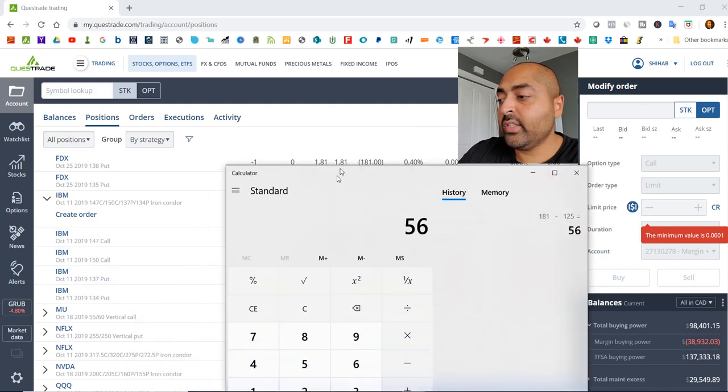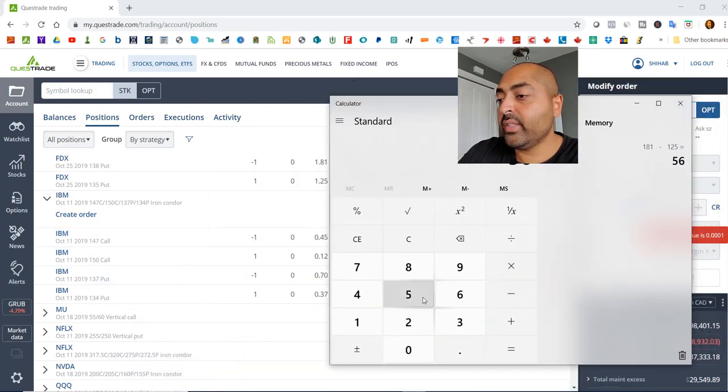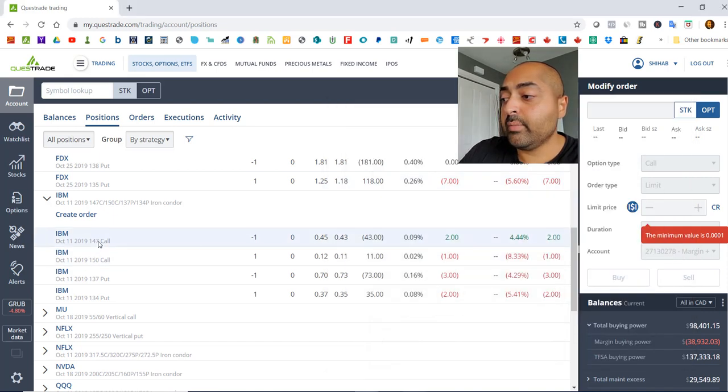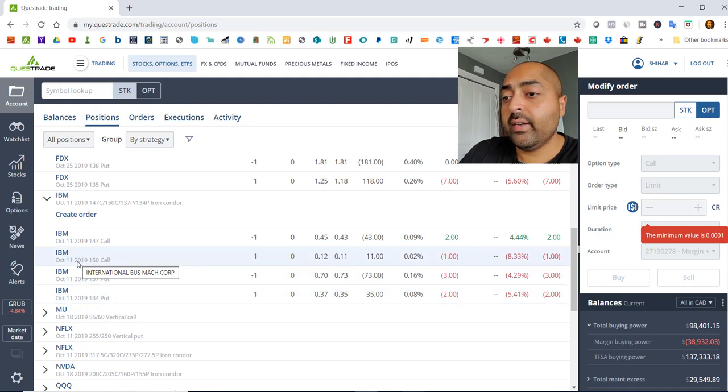So my max loss is $300 minus the credit that I received. And the credit that I received is 45 minus 12 plus 70 minus 37. So $66, risking the difference of 300 minus 66. As long as IBM stays between 147 and 137 come October 11. It's got earnings the week after, so that's why I didn't want to pick an expiry date further than October 11.